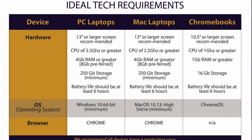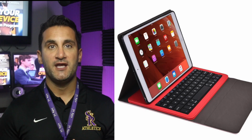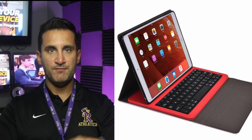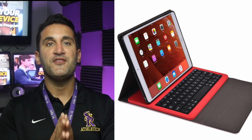Now, if you choose to use an iPad or Android tablet, that's fine too. You must have the ability to download apps like Google Chrome, Classroom, Docs, Drive, and other Google products, as well as PowerSchool, Kami, and other apps related to your coursework. Now, if you choose an iPad or an Android, we recommend getting a Bluetooth keyboard. Maybe a case that you could prop up the device so that the screen looks like a laptop, so you have a keyboard and you're able to look at your screen because it's propped up. That's really going to help in the classroom.